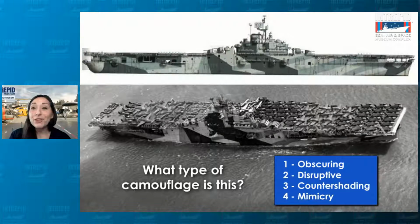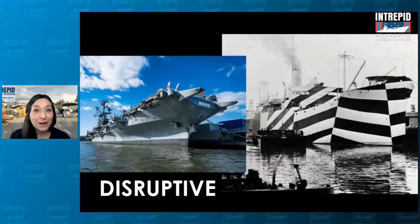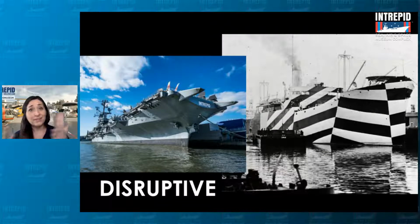All right, my friends. So if you said 2, disruptive, you would be right. So it is, in fact, using disruptive camouflage. Now, that is because it would often travel in its own herd, kind of like zebras. It traveled in a fleet, and they were all painted in this really crazy pattern, just like this. So when they were all close together to one another, it was a little tricky to know where one ended and where the next one began, and even oftentimes which direction they were heading if you were just to glance up at it.